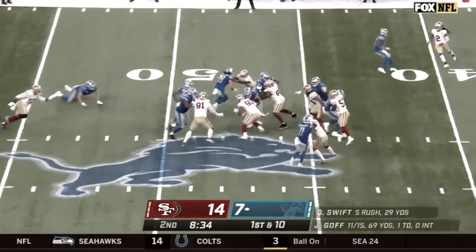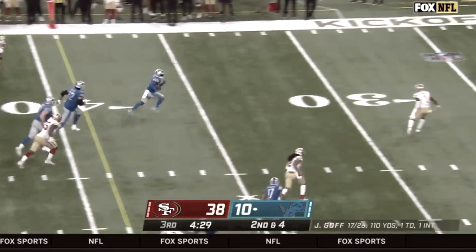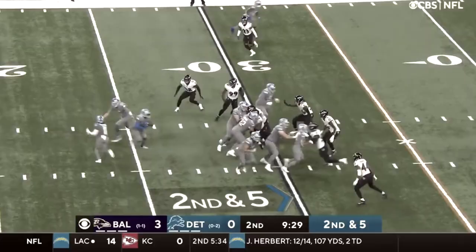another opening, found it. Sets up the screen. Swift got a block. He's got speed. Swift to the 30. Makes a move in the 20. Swift shrugs off the tackle and chips.